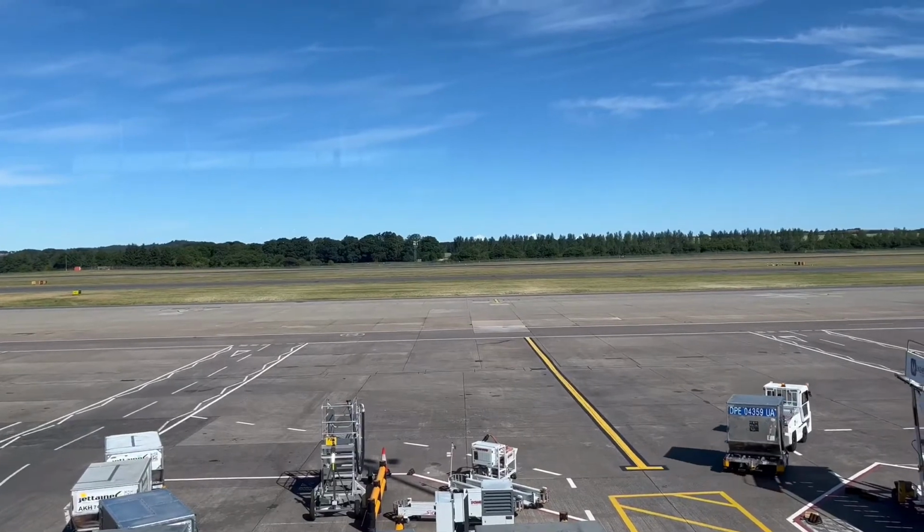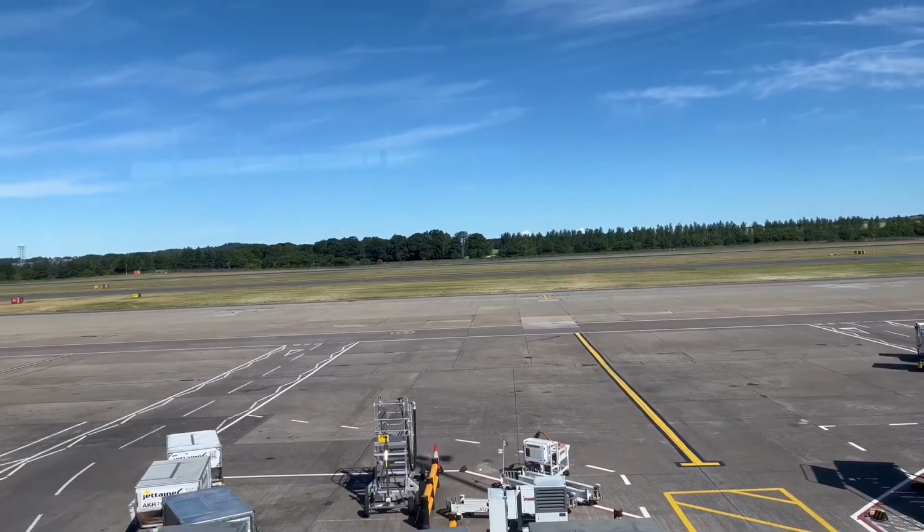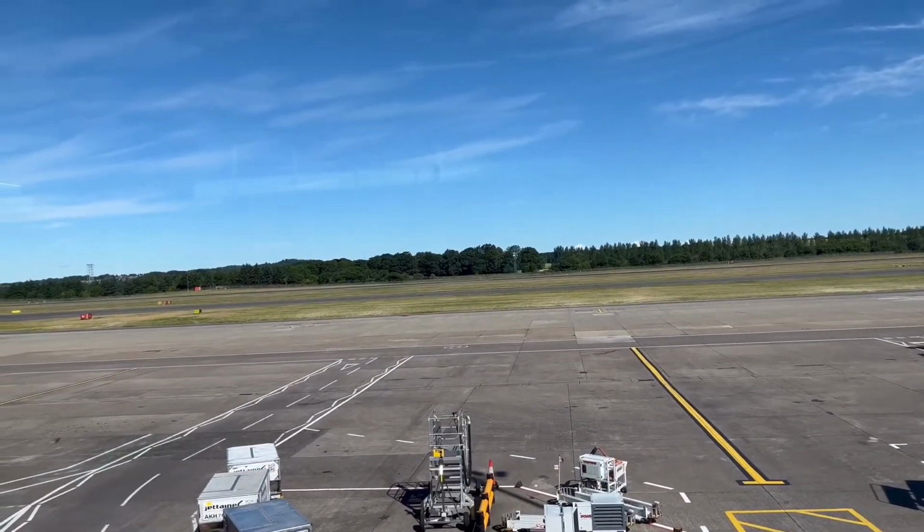Right now I'm here at just a completely random gate for some plane spotting, and then once I announce the gate for my flight, we're going to head over there, and then we're going to be boarding the flight.